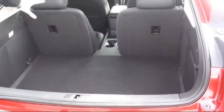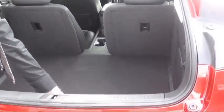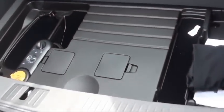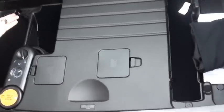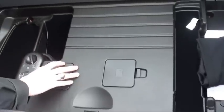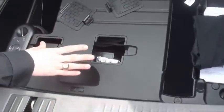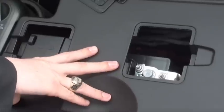These seats also fold down, which I will demonstrate in a little bit. And there's also a compartment right down here. You lift this little guy up right there. You have the opening for your battery pack in here. You also have your inflator kit, and there's also another battery in here as well. This battery is actually used generally for jump starting the vehicle and a few other minor things.